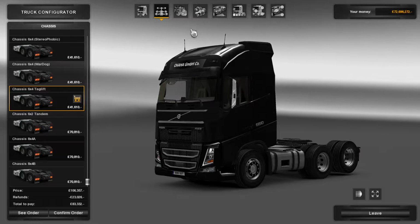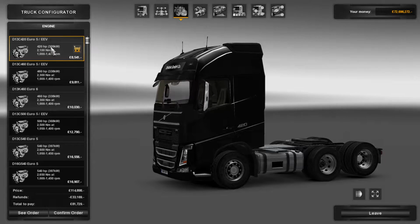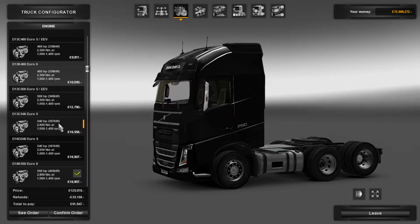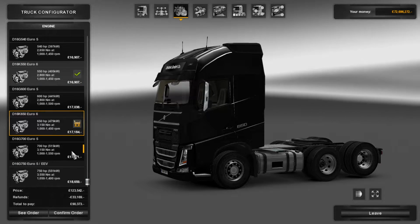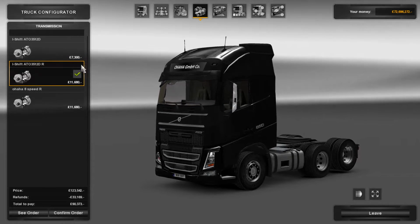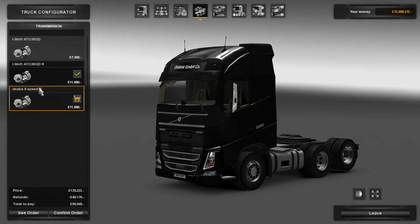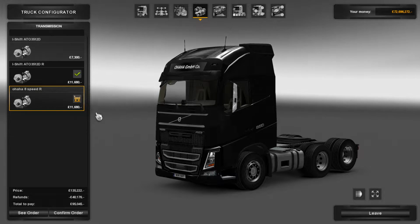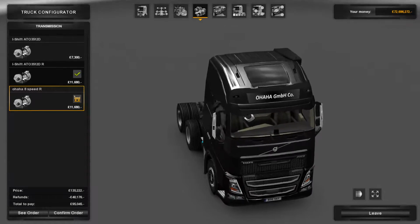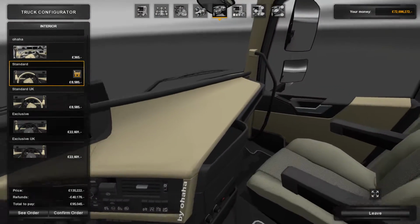Let's say if we go for that for just purposes here, you got all your usual engines, starting with a 420 and going all the way up to a Euro 5 750 brake. You got some Euro 6s lying around, like a Euro 6 650 here. But yeah, a lot of engines to choose from. Transmission, you got just the usual tune. It also comes with an Ohaha 8-speed retarder. I'm going to be trying that out today. I haven't tried it out before. See how it is, and then I'll give my recap on the end of the video. So stay around for that if you want to know more about it.